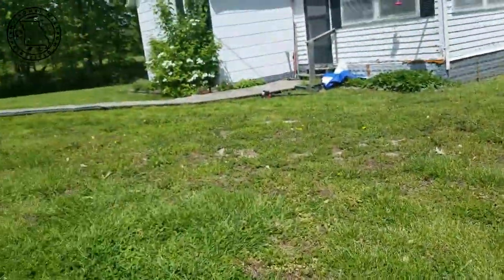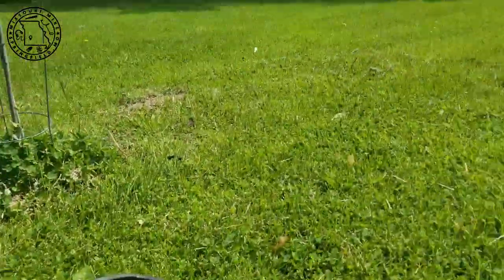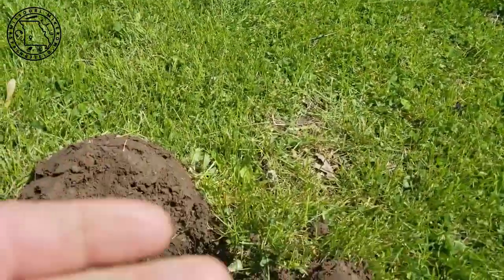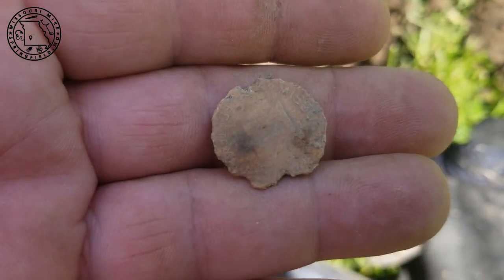I've hunted that whole side over there. Didn't find nothing but rose tags. Found several. So I come over on this side here and just pop this out. So let's get another one.